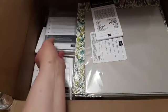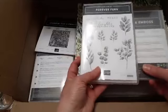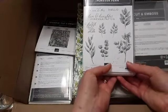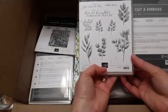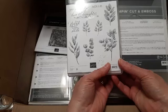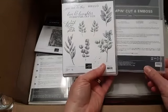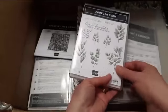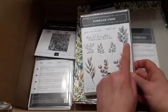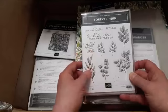Okay, then we have the Forever Fern bundle, and this is with the Forever Greenery suite, which is not a floral suite, it's all about greenery. And I have the Designer Series Paper to show you a little bit later. But this has all sorts of different styles of foliage, and then some really nice sentiments in it, as you can see.